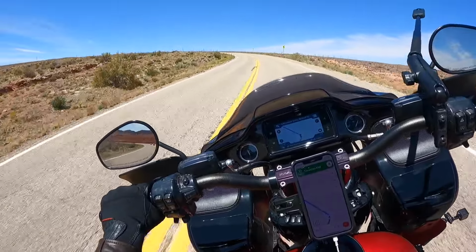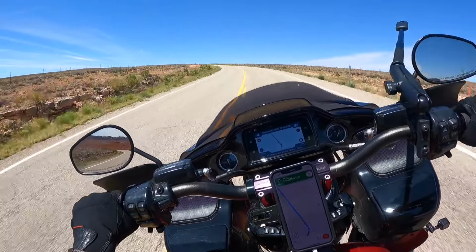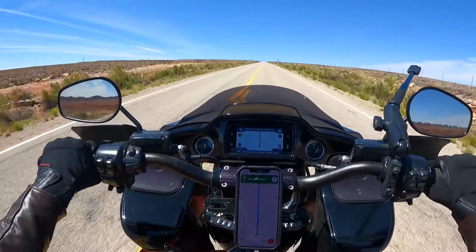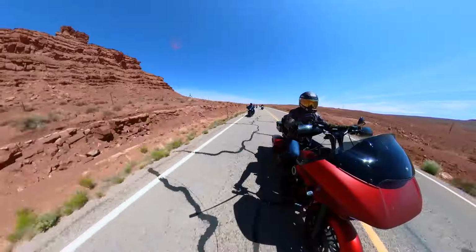You can see off in either direction the red rocks are continuing to get bigger and more of it. And so pretty soon, can't wait. Monument Valley is one of my absolute favorite places. It's so amazing.